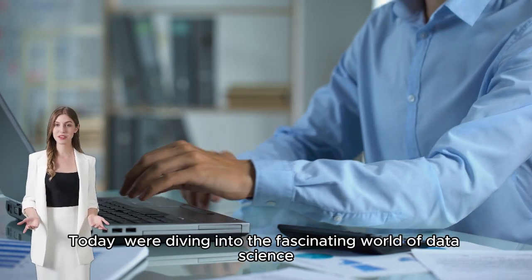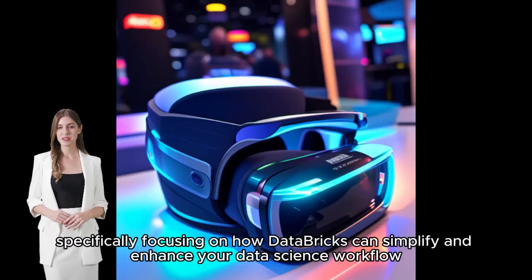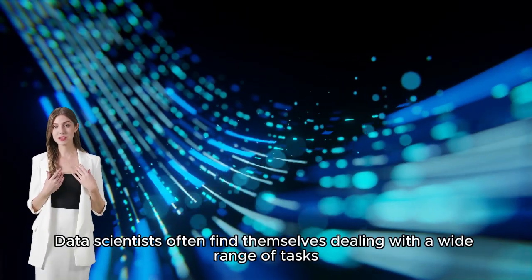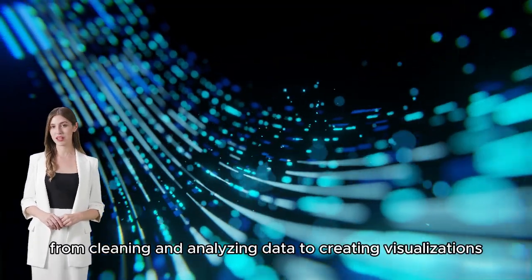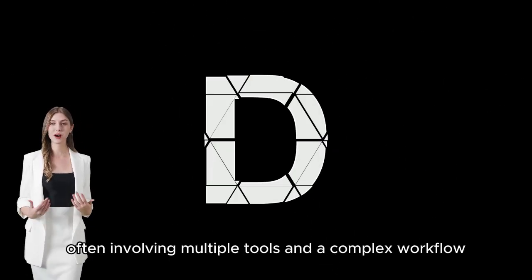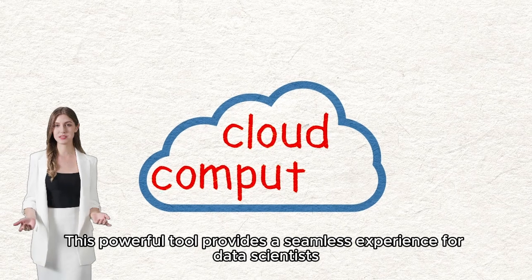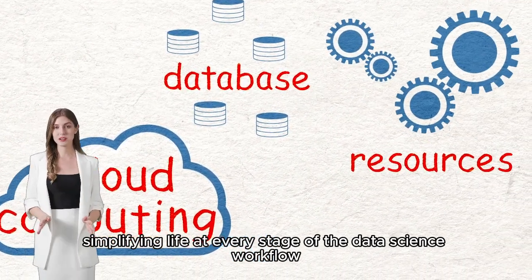Today, we're diving into the fascinating world of data science, specifically focusing on how Databricks can simplify and enhance your data science workflow. So let's get started. Data scientists often find themselves dealing with a wide range of tasks, from cleaning and analyzing data to creating visualizations. It's no secret that this can be a time-consuming process, often involving multiple tools and a complex workflow. That's where Databricks comes in. This powerful tool provides a seamless experience for data scientists, simplifying life at every stage of the data science workflow.